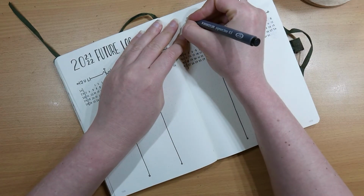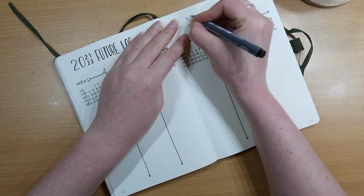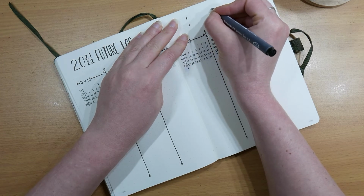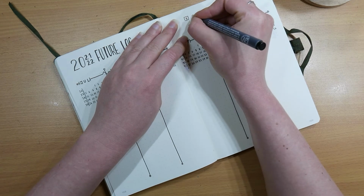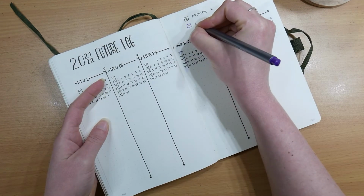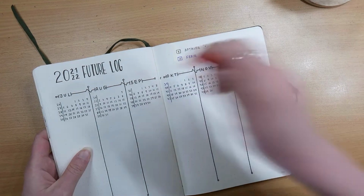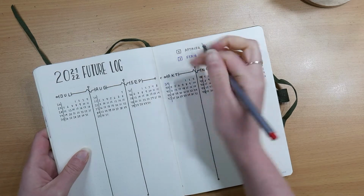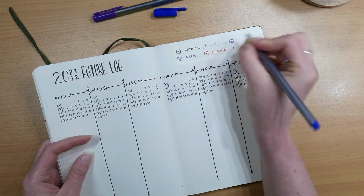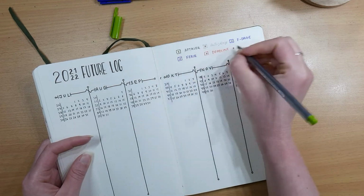And we're just gonna go ahead and put an X there. Then 1, 2, 3, 4, 5, 6, 7. Black is appointments. Purple is vacation. Gray is holidays. Red is general deadlines. Blue, birthdays. And green is events.